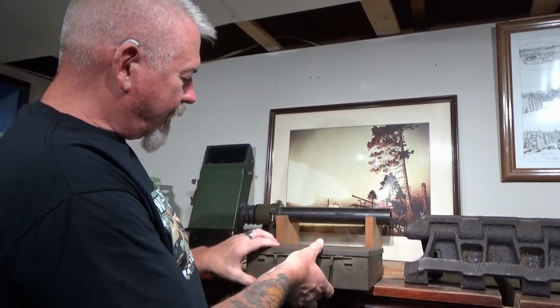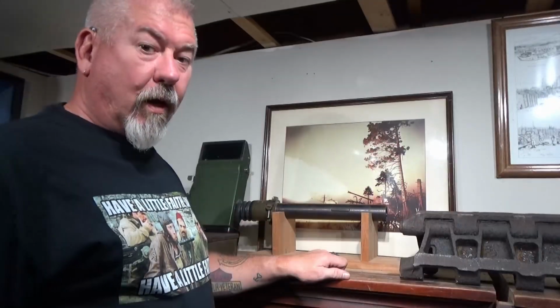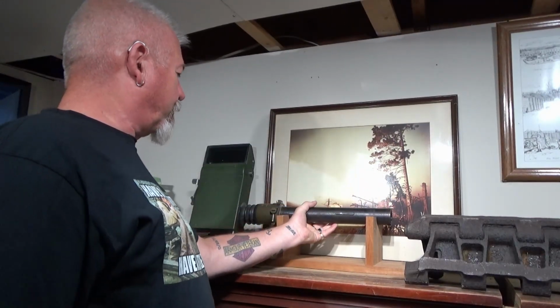Kind of neat to have this type of stuff in your collection. So, Centurion battle tank. Okay, now this next piece here, I was told when I bought it, is the sight from a Ram tank, Canadian-made Ram tank.